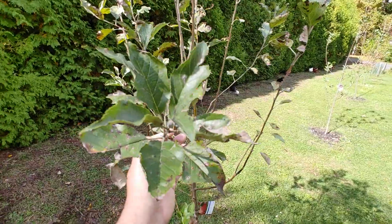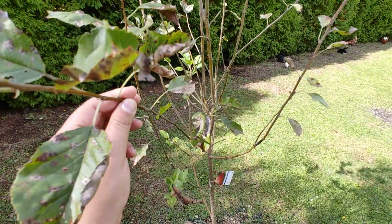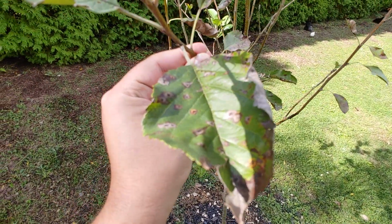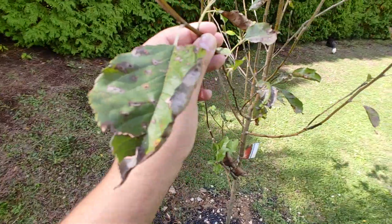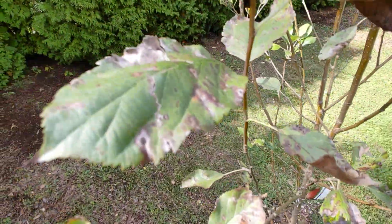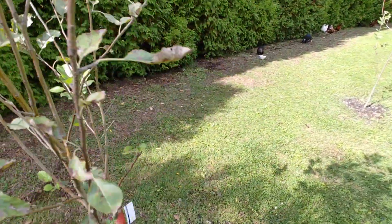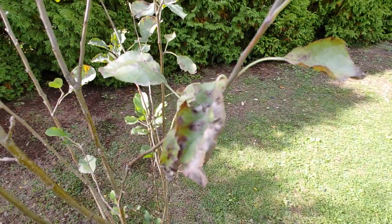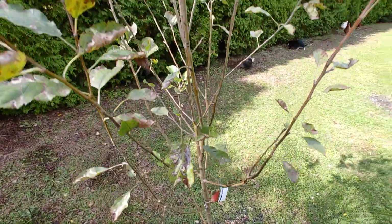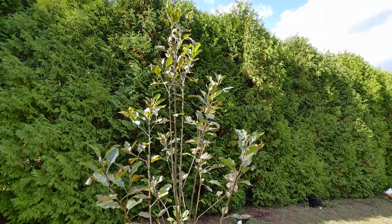This is a pink lady apple, and this one has some kind of new disease now. You can kind of see there, it's got almost like these burning spots on them, which is really odd. So I don't know if you guys know what this disease is. Please let us know. We do try to do research on this, but the fruit trees are to some degree on their own.